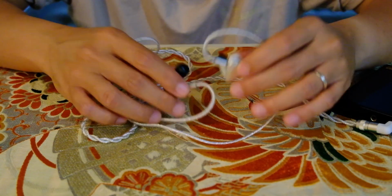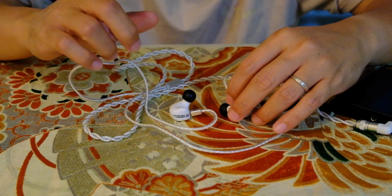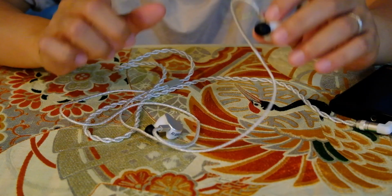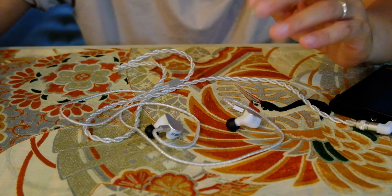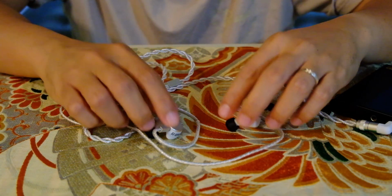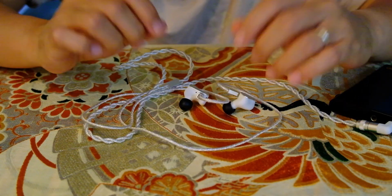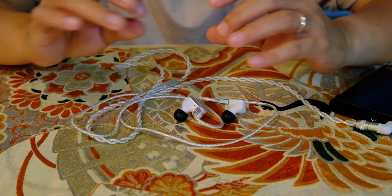The Cadenza was actually able to resolve, especially in the track Frailty by Urban Dub. If you're Filipino, I'm sure you know that. I find it really good. So the treble for me, although maybe some people might want more extension, is just enough, okay? I don't think treble sensitives are gonna find it spiky. Maybe just a little bit, but you can always change the ear tips for that. So for the treble, I'm giving it a 3.